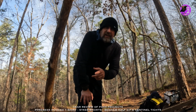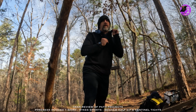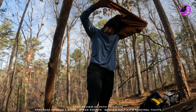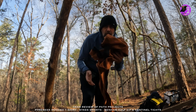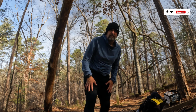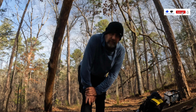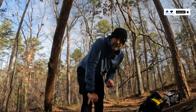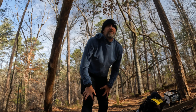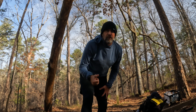Well, it's time to shed a layer. I'm taking off my Benham half zip thermal from Path Projects because it's gotten too warm for it. I'll take off my tights. These are the Sentinel tights from Path Projects and I absolutely love them. So I'm down to the Pyrenees hooded tee and my Sykes 5-inch shorts from Path Projects. Great stuff.